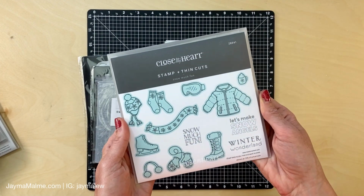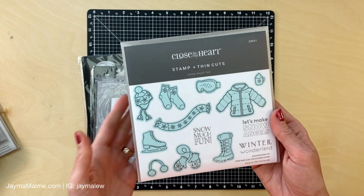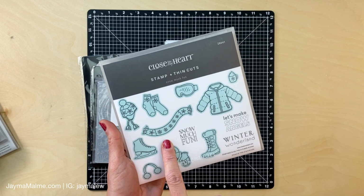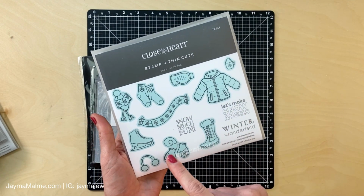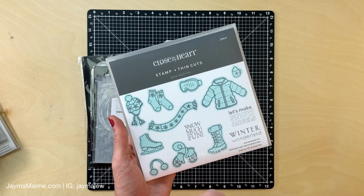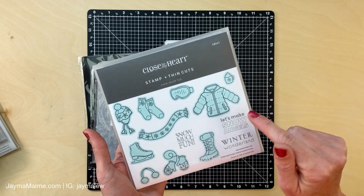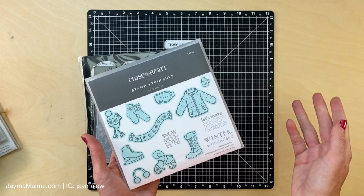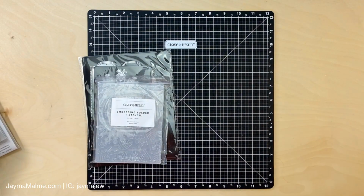And then this is not Christmas either, but it is winter themed for those of us here in the Northern Hemisphere. I'm super excited about this. I think I squealed when I saw it in the catalog because my family skis and snowboards. If you saw some of my layouts from last winter, I did lots of ski pictures. These would have come in handy. I still have tons left to do. There will be more coming this winter, so I will definitely be using these on future layouts.